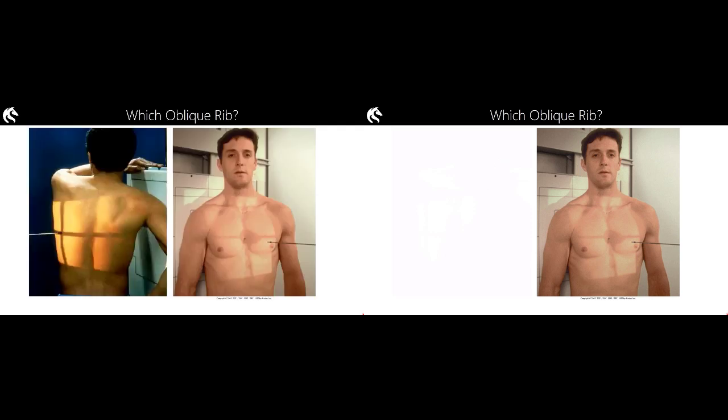Try that again. These images in front of you show two oblique projections. The gentleman on the left-hand side of screen has got the anterior part of his chest closest to the image receptor, so he is undertaking an anterior oblique. The gentleman on the right-hand side has his posterior part closest to the image receptor. He's having a posterior oblique.